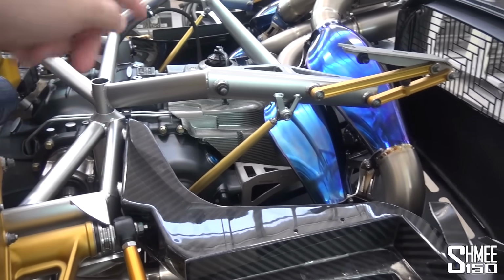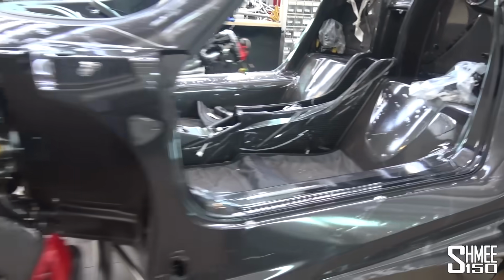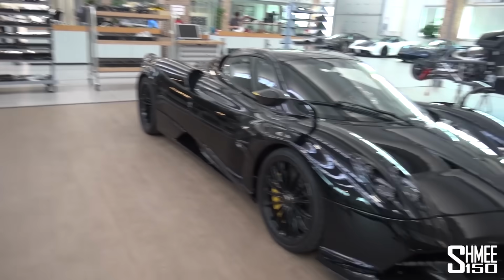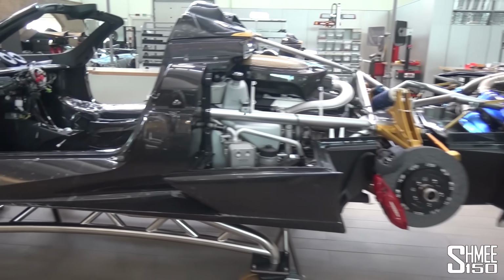Again, you can see visual differences in the various bits of carbon, lots of titanium used, basically all lightweight components wherever possible to make these cars ultimately as light as they can be when they are fully assembled, and you can see them in more detail. But even the racks carrying things around here are all beautifully presented, all tidy, all spacious, all, well, more like a museum than an assembly plant or a factory.